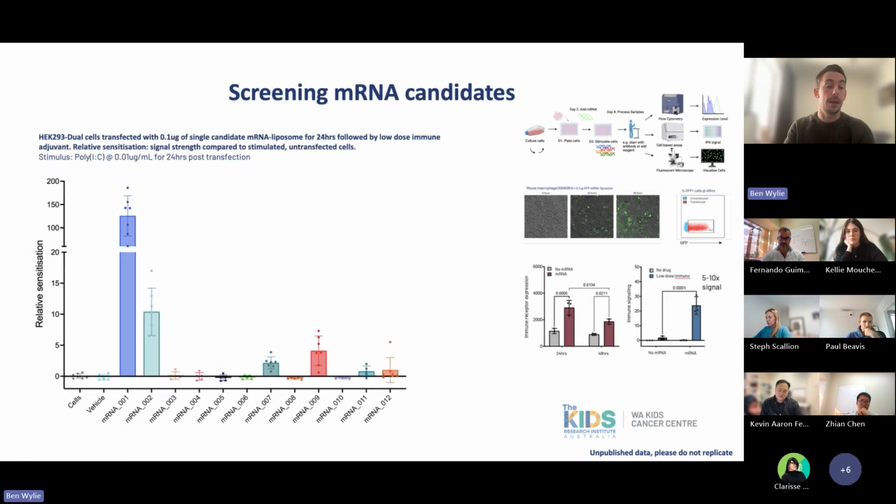We then went on and applied this screening assay where we have these reporter cells. This is a HEK-Dual cell line that basically lights up when it activates a whole bunch of interferon stimulated genes within its DNA. And so this is a marker of activation of interferon signaling. What we're doing is transfecting these HEK cells with our mRNA candidates, and then we're coming in 24 hours later and giving them a low level of stimulus.